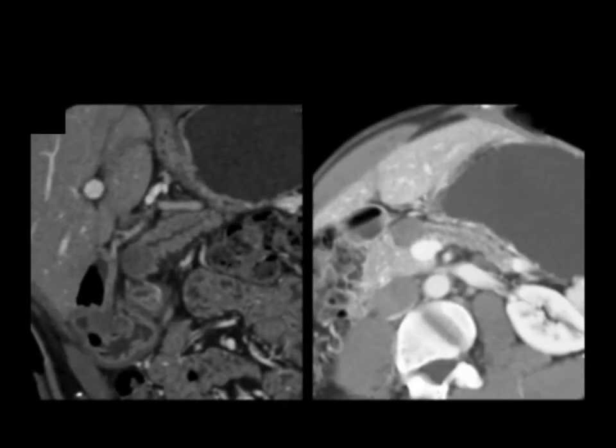So here's a good example, a 35-year-old male. There's a mass in the neck of the pancreas, very clearly seen. The pancreatic duct is dilated. The gland is atrophic. You would say this is good for pancreatic adenocarcinoma.